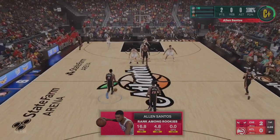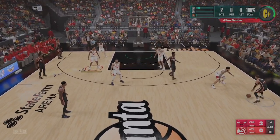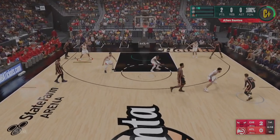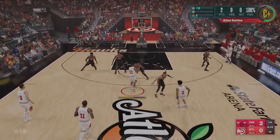Now Murray, he's been a big scorer for this offense, averaging around 20 points a game. And here's Young. Collins with a screen on ball. Young misses. Ball passes to MP.